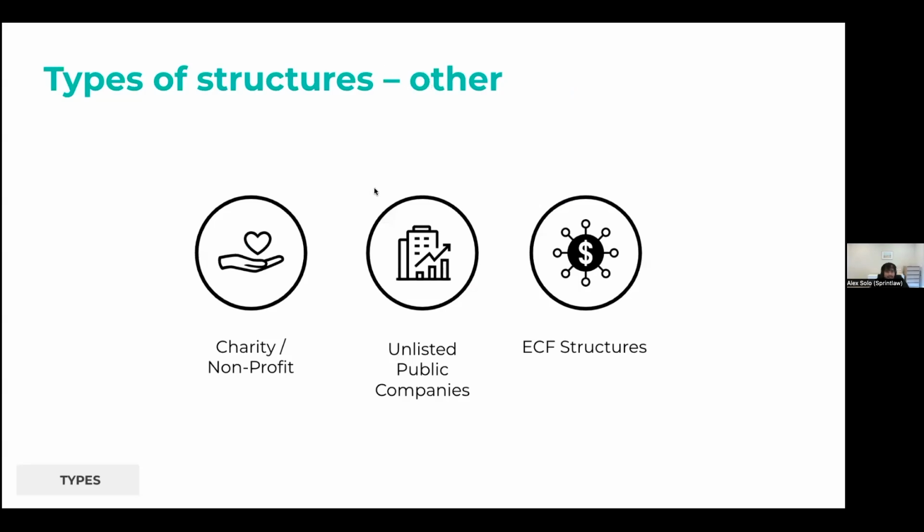Now, in addition to these structures that we've been covering, there are other structures. If you're running a charity or not-for-profit, there are certain structures, both state-based and federal, that you can use to set up your business. You can register also for DGR tax status in some cases. In the interest of time, I'm not going to go into them in great detail, but some of what I said does not apply to not-for-profit structures. So if you're setting up a not-for-profit or interested in that, you should definitely get some specific advice about that. There are also things called unlisted public companies.